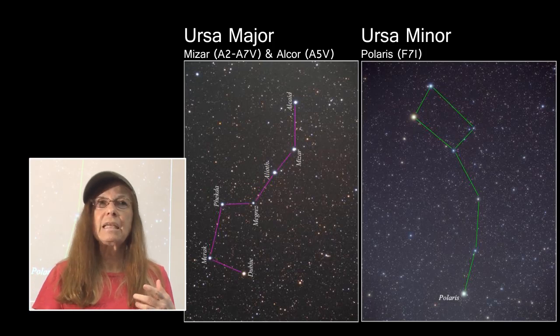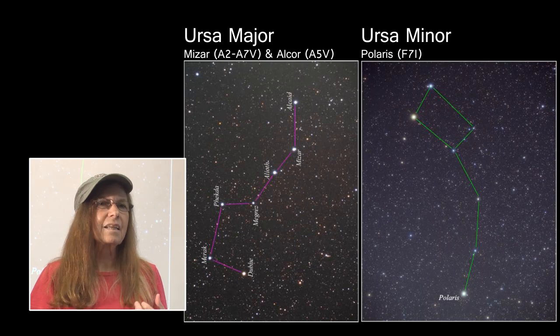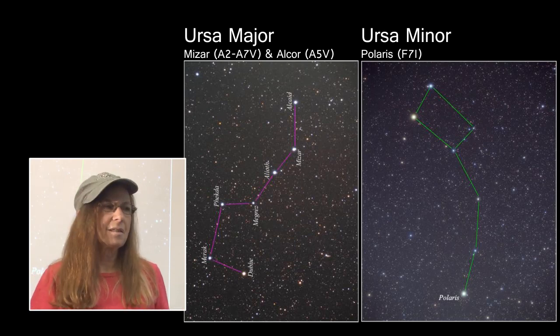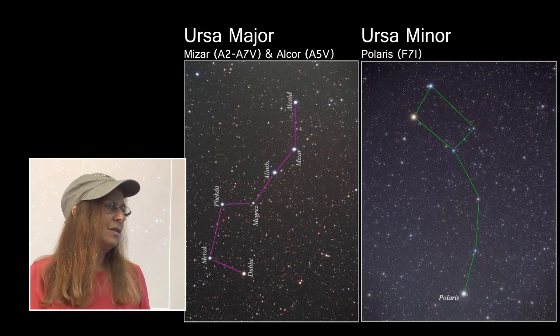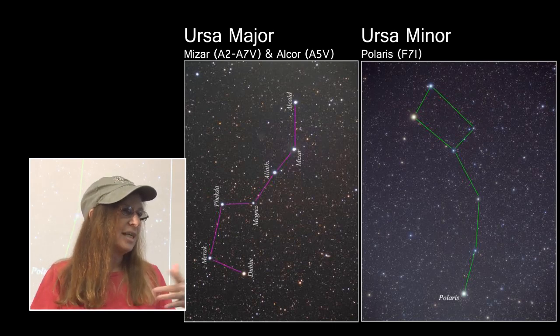It is in a very erratic, variable stage right now as it transitions into its next stage of stellar evolution. And Ursa Major, it's a bright star.